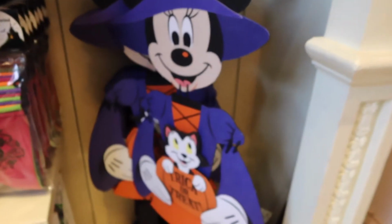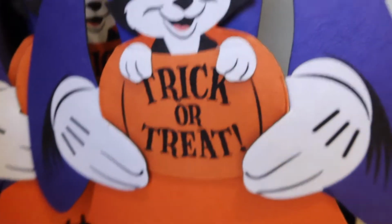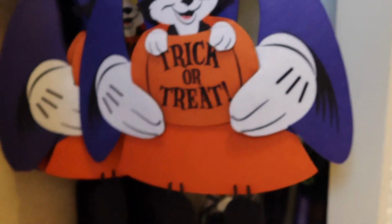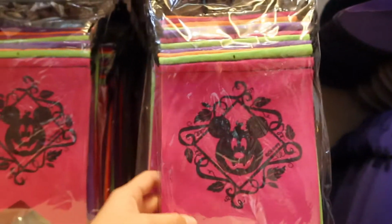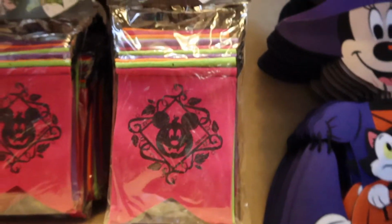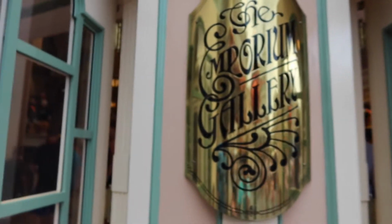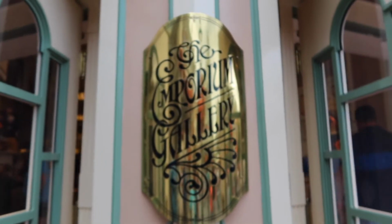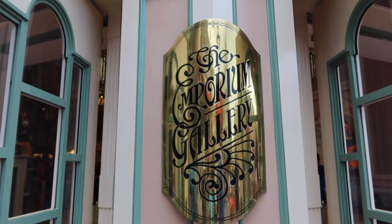So guys, if you want a Mickey at your door for Halloween, you can just buy this. And the cat's in a bucket that says trick or treat, which is so cute. And then you have these little banners, I think, that you can put on your door. And then you have these napkins for your kitchen. And all the merch I was talking about here is in the Porterin Gallery. Sorry if I say it wrong.